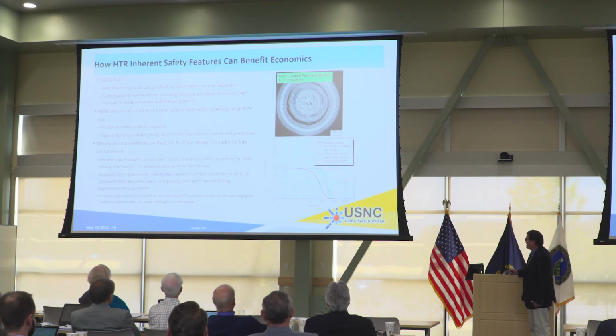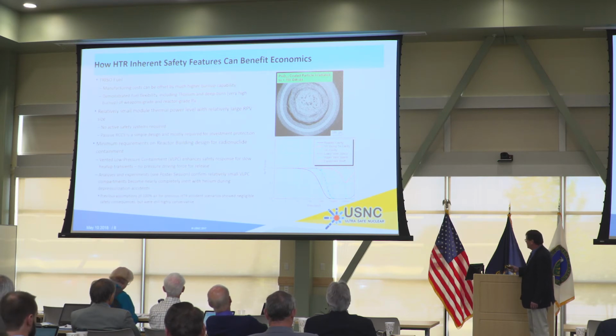So I like to talk about how inherent safety features can benefit economics. Of course, we talked about the TRISO fuel and offsetting the manufacturing costs with high burnup capability, plus adding flexibility to the fuel cycle.